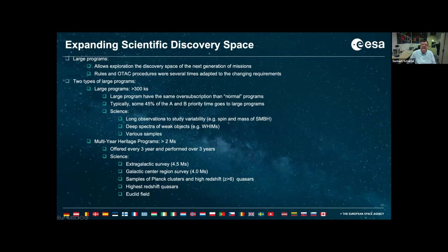I think the spin and mass determination of supermassive black holes is an example. Deep spectra of weak sources, the detection of winds, and many samples. And then we have the multi-year heritage program, more than 2 megaseconds. We can only offer it every 3 years, and it's performed over 3 years. And so far, only two programs were accepted. Science was an extragalactic survey of 4.5 megaseconds, the galactic center region, samples of Planck clusters and high redshift clusters, high redshift quasars, and in the last time then this Euclid field.